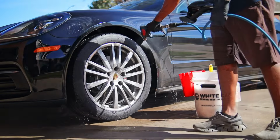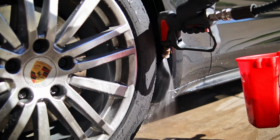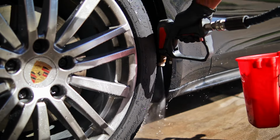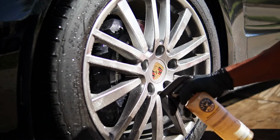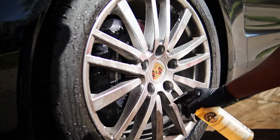First thing first, when I start detailing, I wash the wheels and the tires. This is the 2022 Porsche Panamera, and the products that I'm using in this detail, I list them on the screen. The first two products that I use for cleaning these wheels are very important. This can actually change the game in how you clean your wheels and tires.